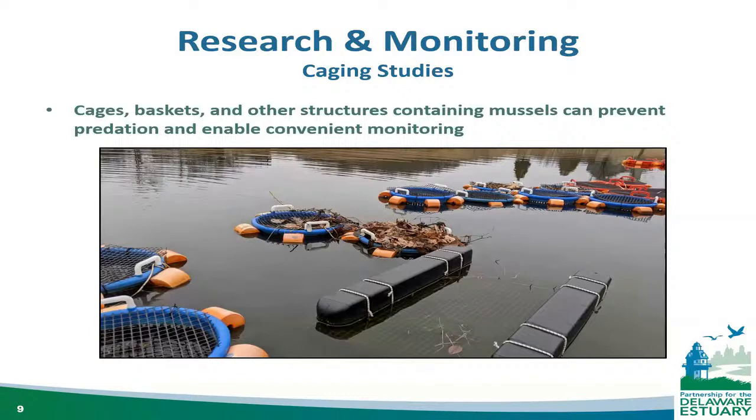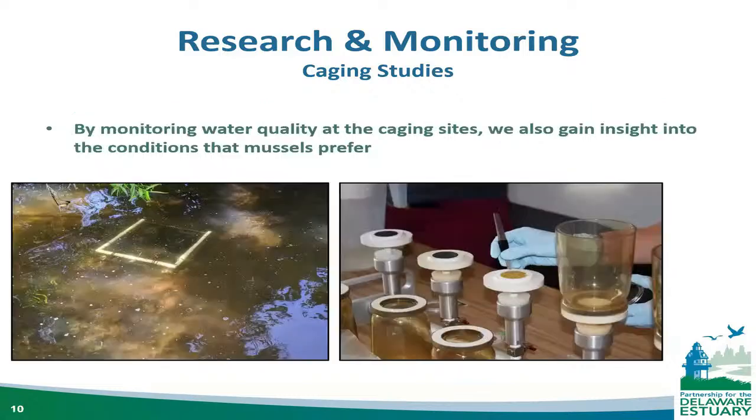Keeping the mussels in cages can protect them from predators such as muskrat, raccoons, large fish, and birds, and also allows us to easily monitor the growth of these mussels. We use floating cages like those seen here, as well as benthic cages that would be anchored to the bottom of a stream or a river.